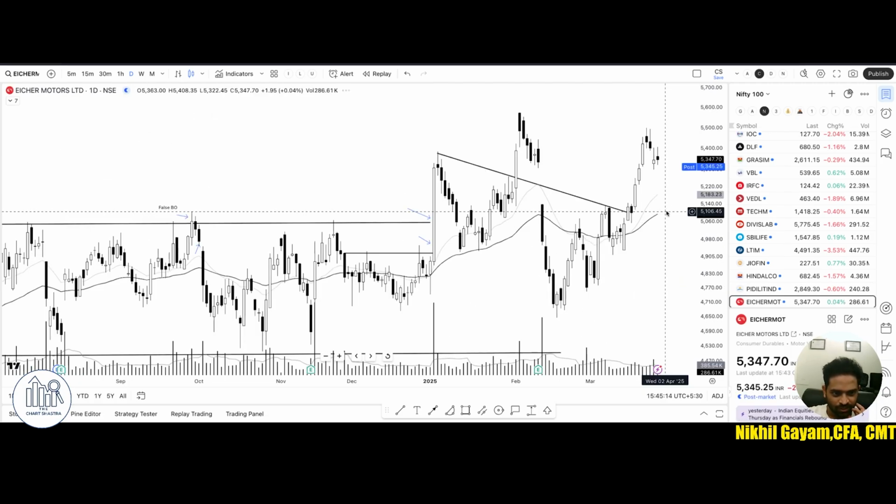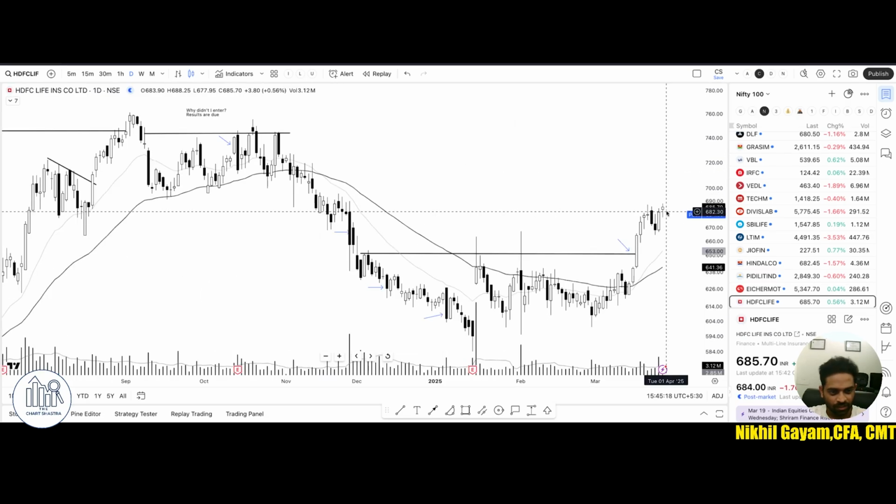Pidilite not there yet. Eicher Motors, very choppy name. Let it form some tightness. HDFC Life, another interesting name which is trying for a reversal. See, you can see here, right?